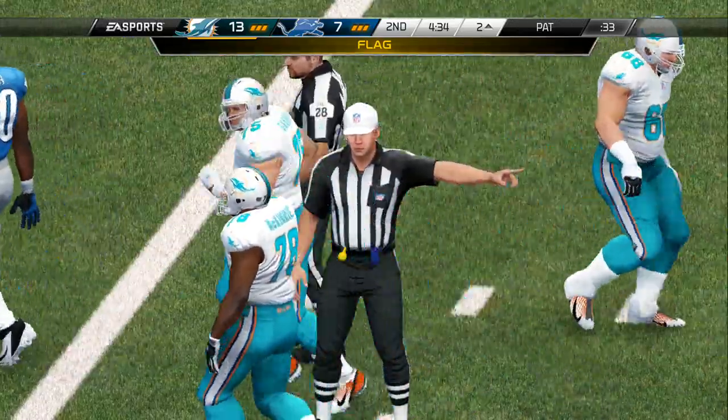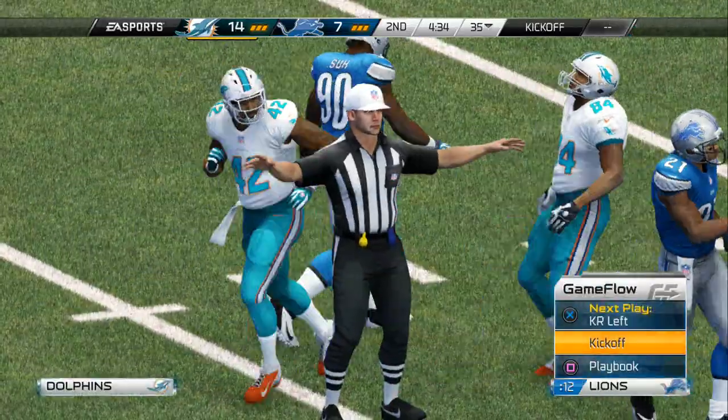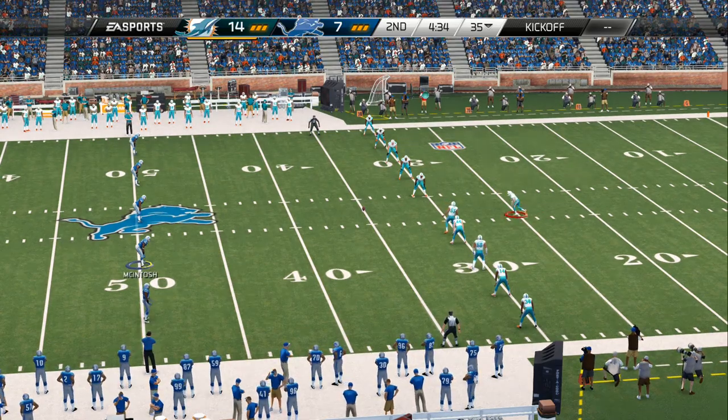Offside, defense. Players from both sides made an appeal, but the referees say it's on the defense. Dolphins set to kick it.